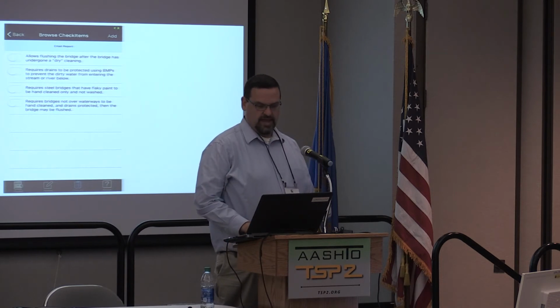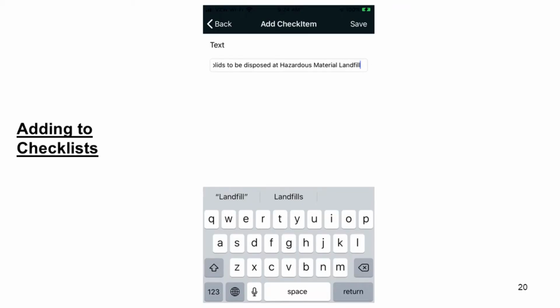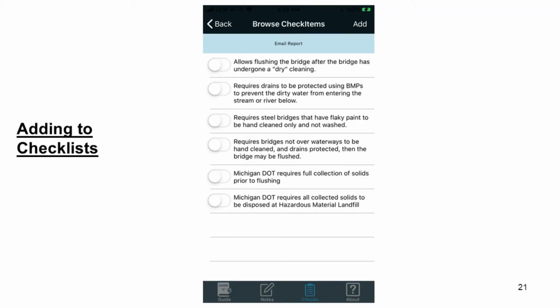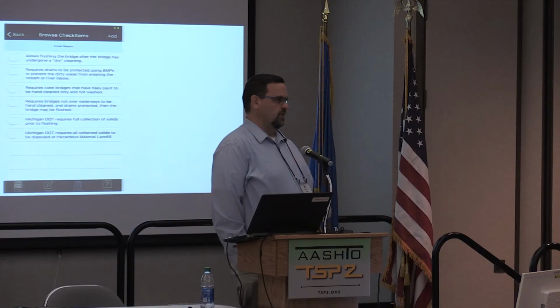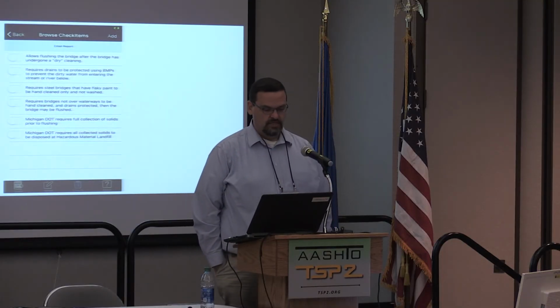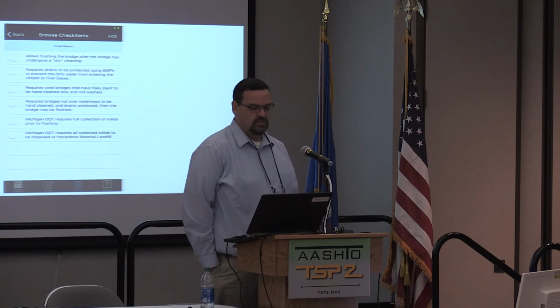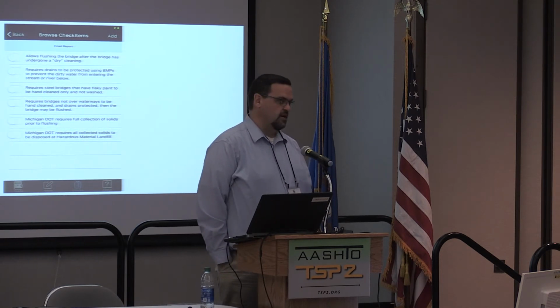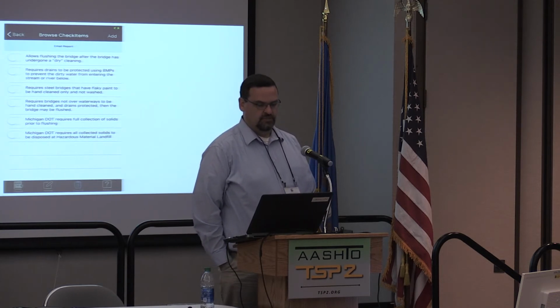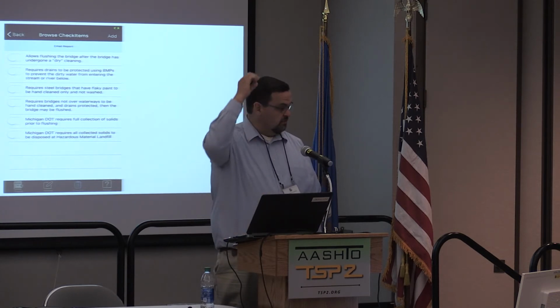So I just clicked on add, and I added a customized couple of checklist items to be added for Michigan DOT, and I hit save, and I went back to the checklist. And now you can see that the checklist we were just looking at now includes 2 Michigan DOT buttons that you can click on. And it's just within my app on my phone. I added Michigan DOT requires full collection of solids prior to flushing, and the Michigan DOT requires all collected solids to be disposed of at hazardous material landfills.